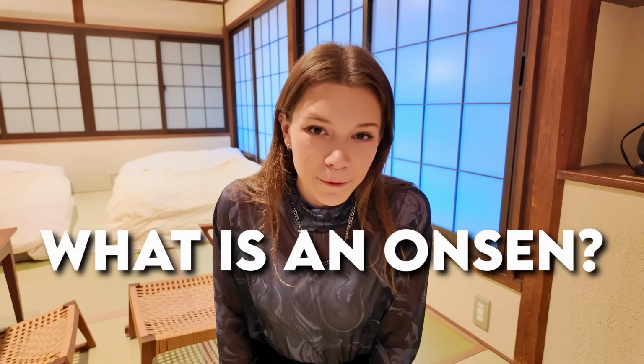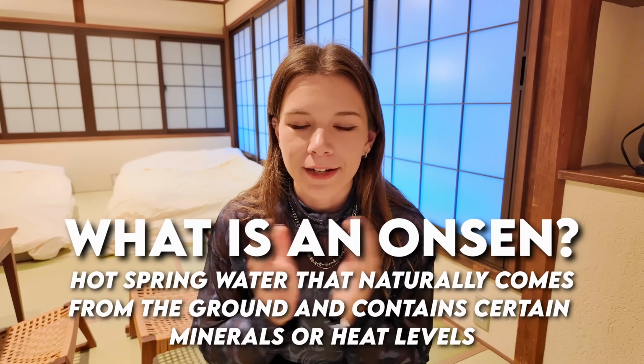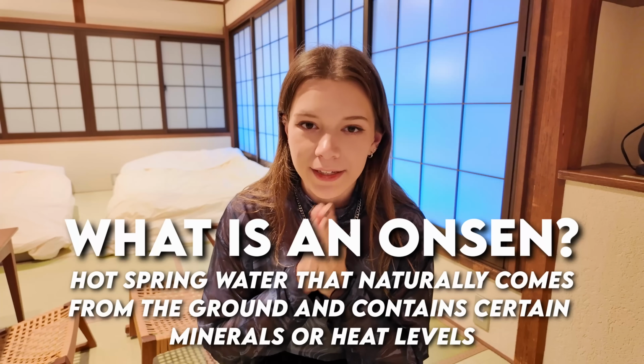Let's get started with what is an onsen anyway? So you probably hear all these words like onsen, Sento. What do all these things mean in the first place? So let's talk about onsen first. An onsen is not just a hot bath. Onsen actually has a legal definition, and that is hot spring water that naturally comes from the ground and contains certain minerals or heat levels.